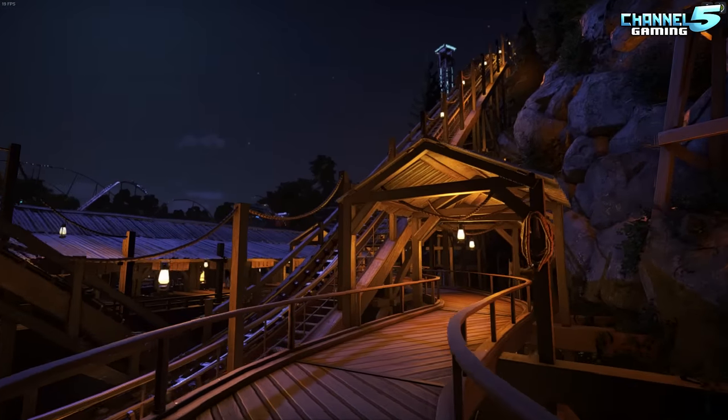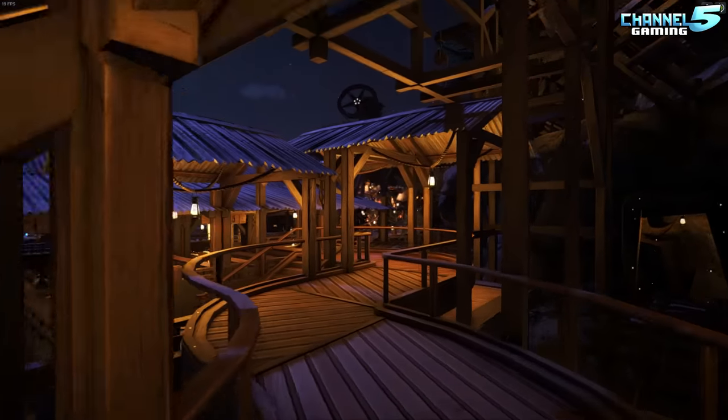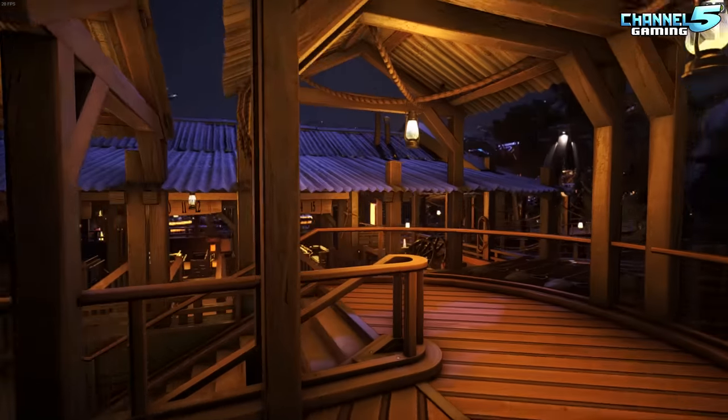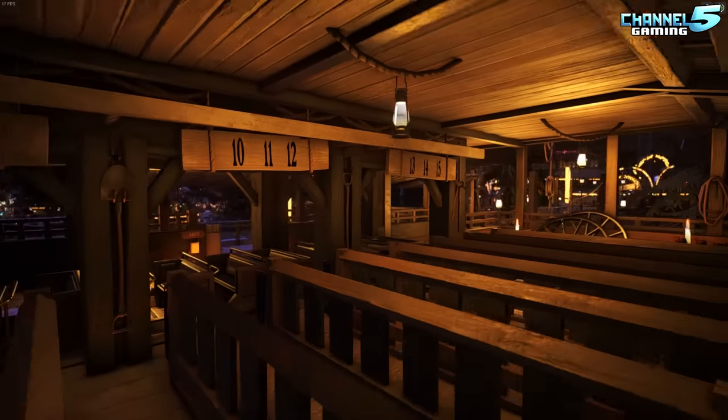Like, RyRy needs to design a theme park in real life. Somebody needs to hire this man. It'd be the most expensive theme park of all time, but man. Wow.